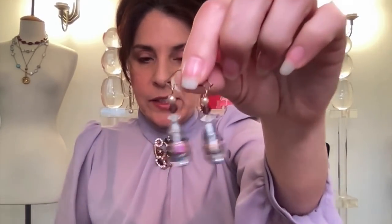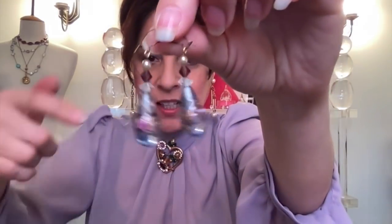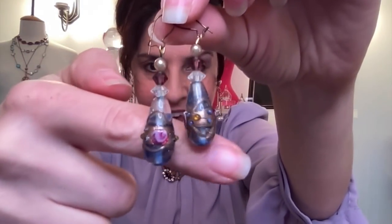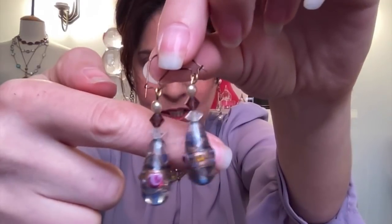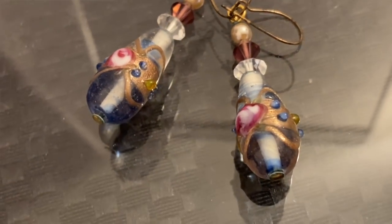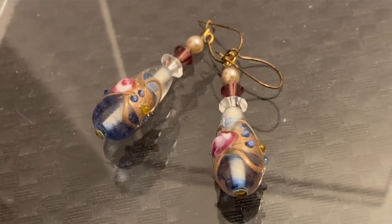So this is the first thing I want to show you. I made these when I was a teenager. These are antique Venetian wedding glass teardrops and faux pearls, maybe from the Haskell necklace. It looks like they could have been. And some little Swarovski bicones, and they're still lovely.